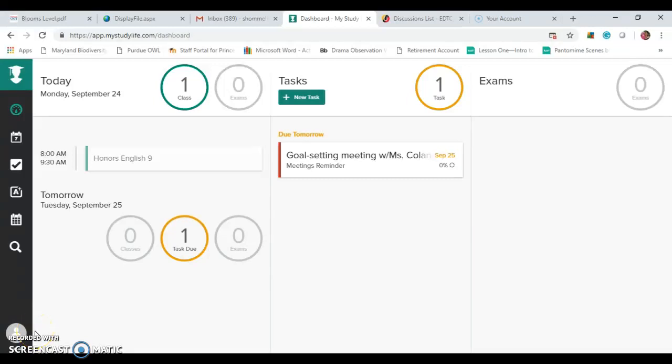So this app is called My Study Life. So what we have here is the dashboard. So we see that there is one task due tomorrow. I actually have a goal setting meeting with my vice principal tomorrow, so I put that in there. And we also see one of the classes that I entered, Honors English 9.